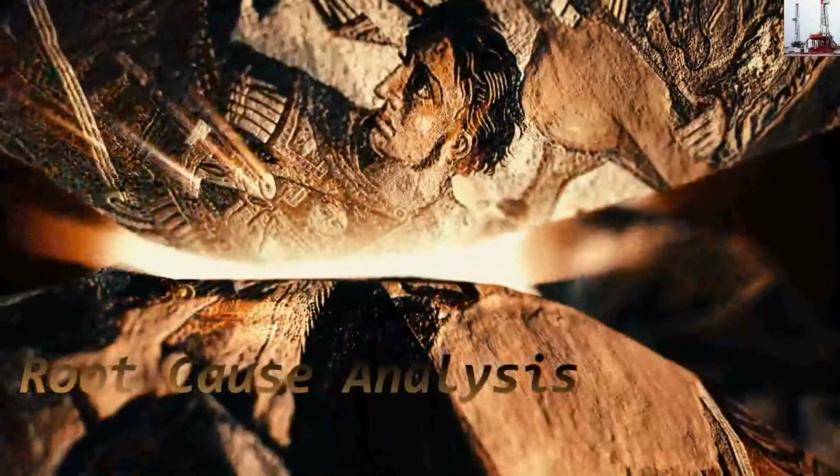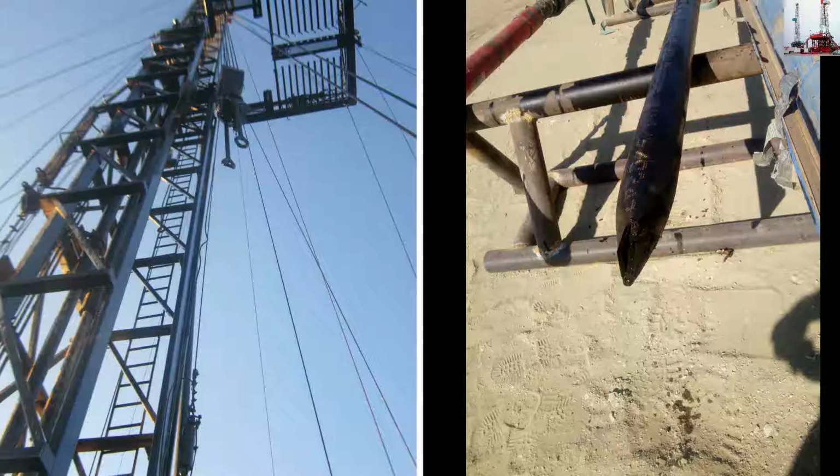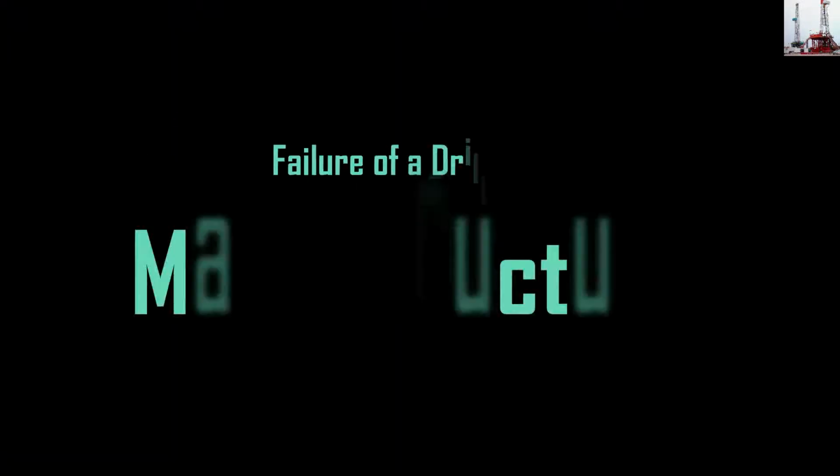Root cause analysis. Shear pipe. Failure of a drilling rig mast structure.